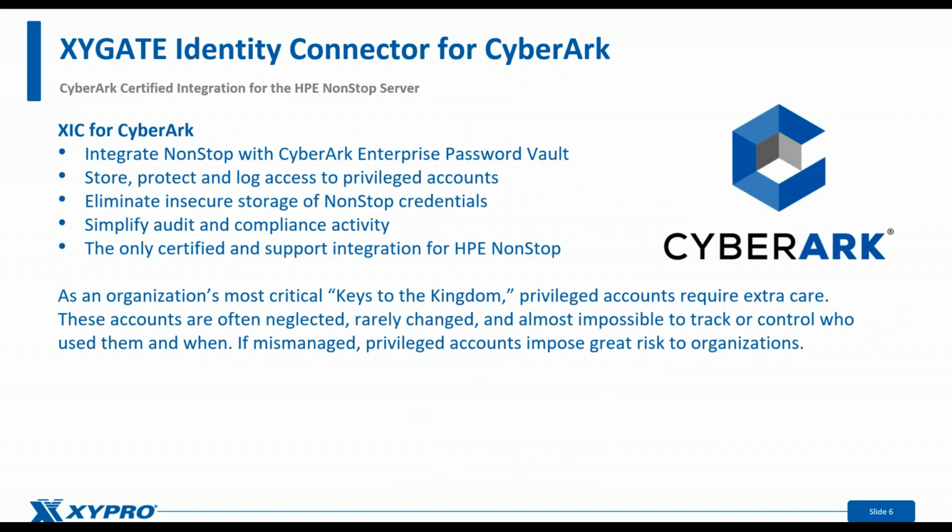Our other recent solution is Identity Connector for CyberArk. This is our CyberArk integration. Again, we worked very, very closely with CyberArk on this one, and this is the only certified and supported CyberArk to NonStop integration. What this integration will allow you to do is when your privileged credentials are vaulted inside of CyberArk, it'll allow automatic rotation of those credentials on the NonStop.